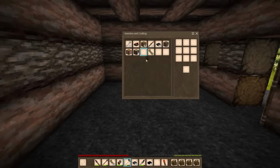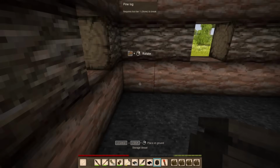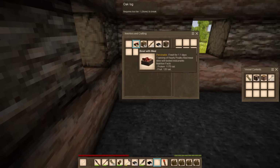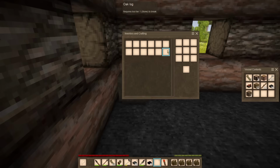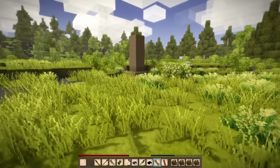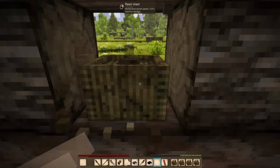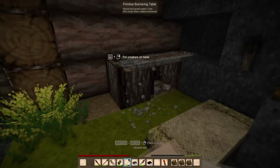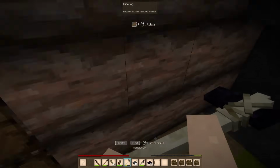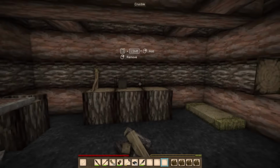So yeah, now we just gotta fill this place up with all of my cool stuff. It's gonna take a little bit, but I'm here to win it. I did grab a storage vessel to make this process a little bit easier, so I can just drop off my current inventory and work from there. Yeah, it won't take long at all. Let's go transfer everything over then, bit by bit. And that should be everything.